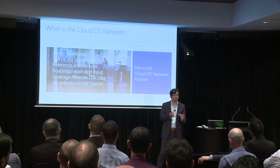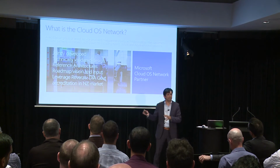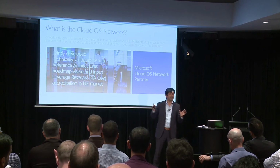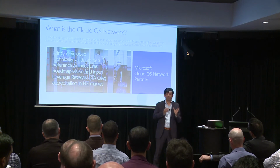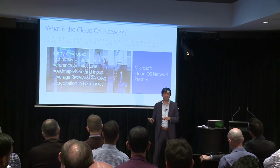We use prescriptive architecture. So the Revera platform is built on Microsoft prescriptive architecture. So that means they're not cutting any corners. There's a massive stamp of servers that goes in day one without even any workloads on them, because we need to make sure there's a level of redundancy and that we have validated the design as well.